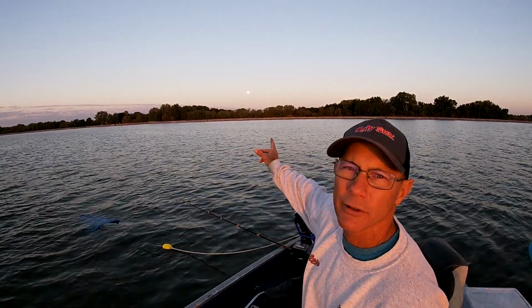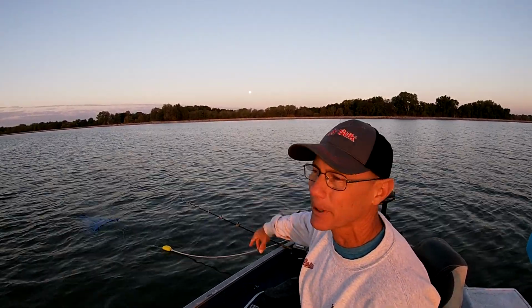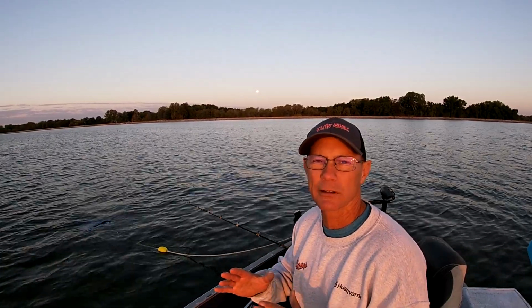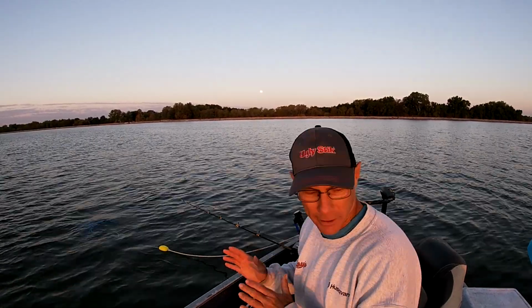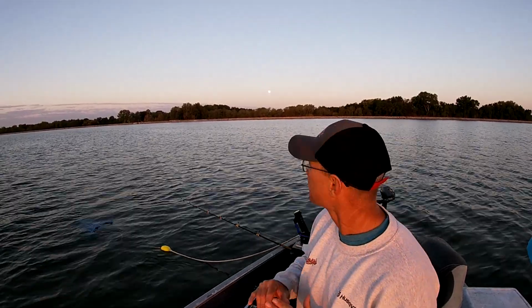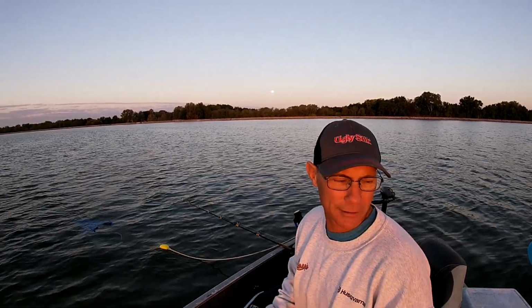We got a full moon too. I don't know if you can see that, but we got a full moon up out there. But I usually fish a little bit shallower areas. There's some holes that I fish, but they're not as deep as where I'm at right now. This is some really deep area. We'll see what happens. Like I said, there's some fish down there. We're gonna try it out.